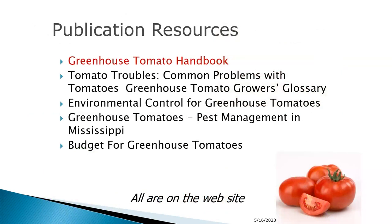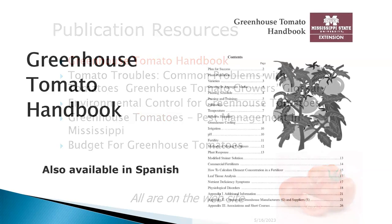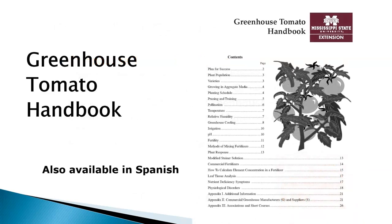Publications, and I'm mentioning again, these are all on the website. They're free. You can get them yourself. This is the main one I'm referring you to for more information about this talk, Greenhouse Tomato Handbook. These others are on there too, and you can find them, including the glossary I mentioned before. So there's the handbook. También en Español, if you need the Spanish version, it's there.